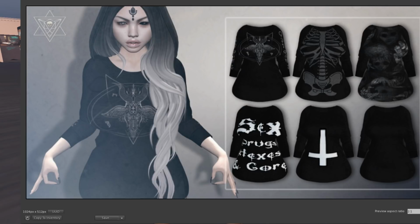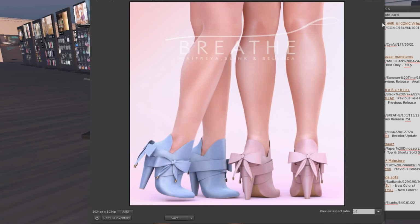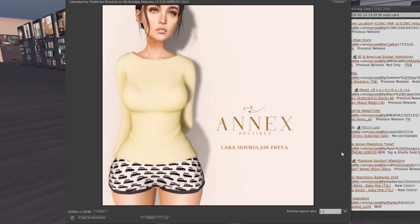Then we have these shirts. They're too big for me. Breed has these heels, which I sadly have to pass. KD, I think I bought this dress last time there, so I'm not doing it again. I never wore it again either. So Onyx, nope, basic.